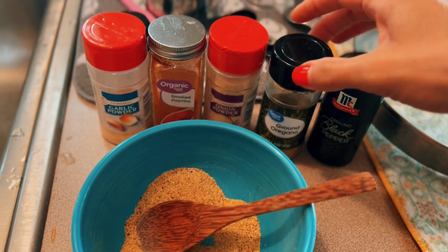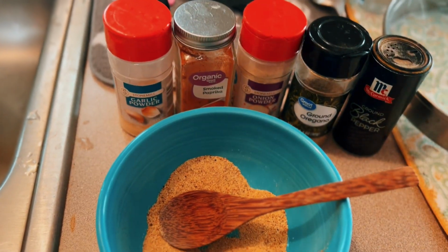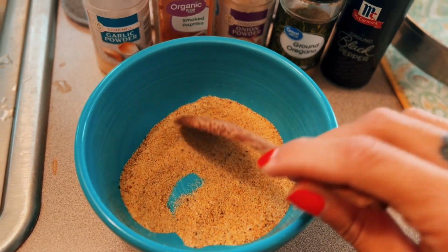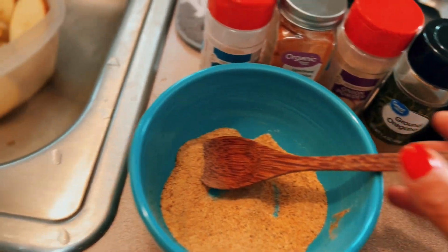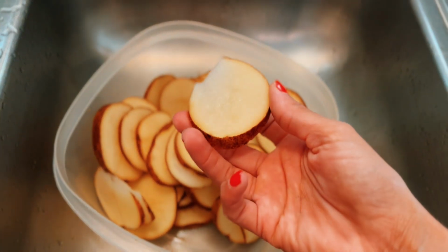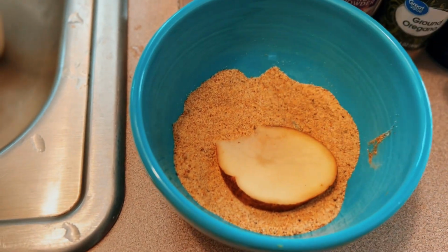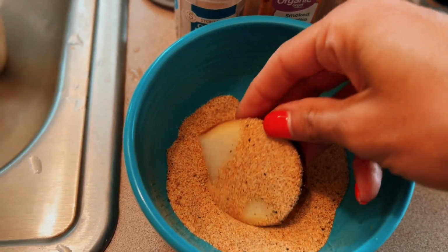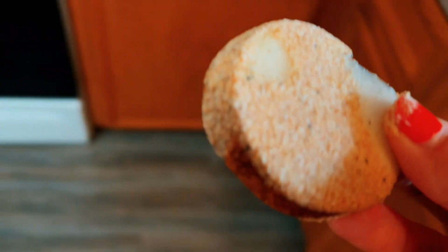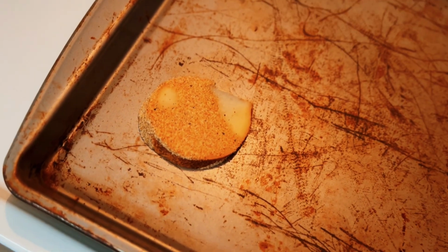I've mixed together all these different spices, the ones that I thought would be the best. Some paprika, some garlic powder, onion powder, oregano is my favorite, and then some black pepper. And just kind of mix it all together. And I rinsed off the baked potato rounds. Okay, so as you see, this is all very simple. The oven is preheating on 400. And I'm just going to kind of dab these in here. I got them a little bit wet with the water, just so they'd have a little bit of extra liquid, so the spices, the seasonings, would stick.